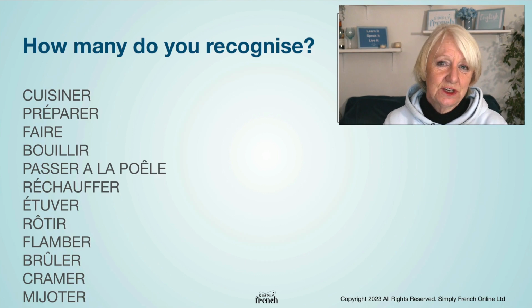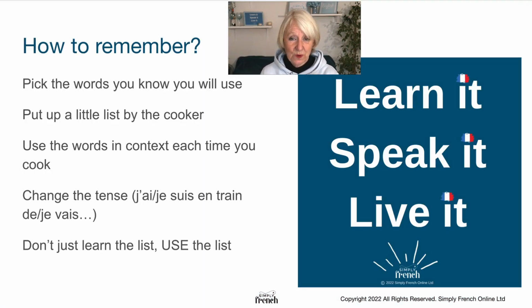Please though, don't just try and cram all those words in all at once. You'll just fry your brain. What's the point? It really doesn't work unless you want to learn a list for the sake of it. Put up a little list by the cooker so that you're reminded of these each time, or in the drawer where you keep your pans or wherever it is you keep them. Use the words in context each time you use them. And I'd also say change the tense. So before you open the drawer, before you go and reach for that pan, it's je vais whatever. Let's say je vais passer les saucisses à la poêle. While you're doing it, je passe les saucisses à la poêle. And afterwards you're taking them off and you go, j'ai fini, j'ai passé à la poêle les saucisses.